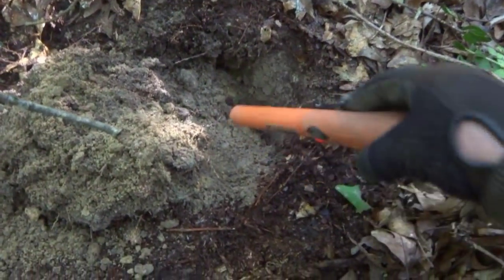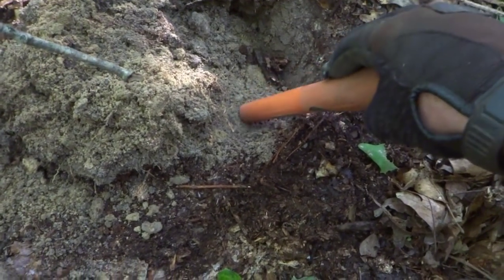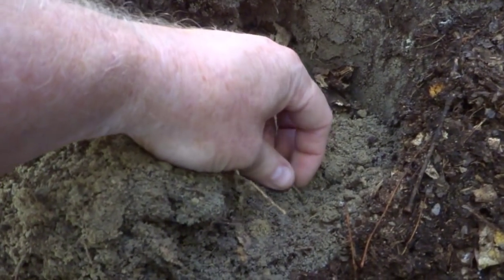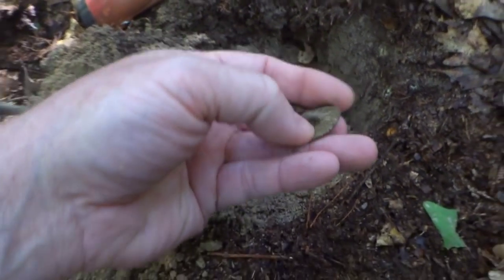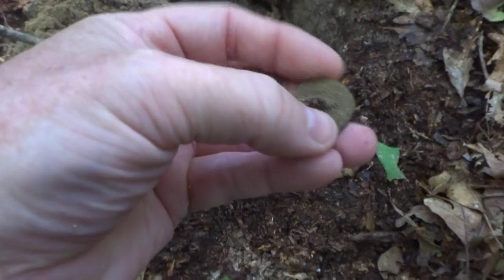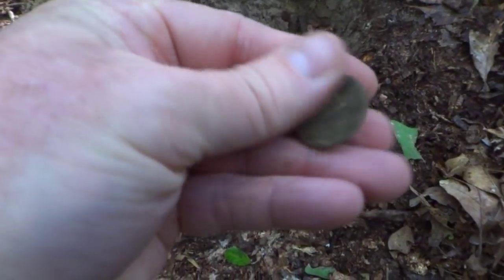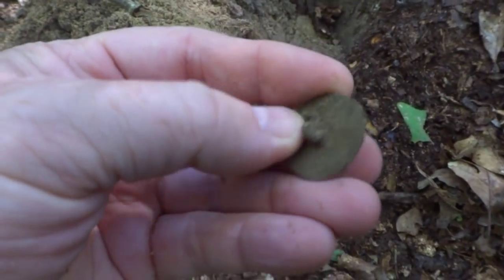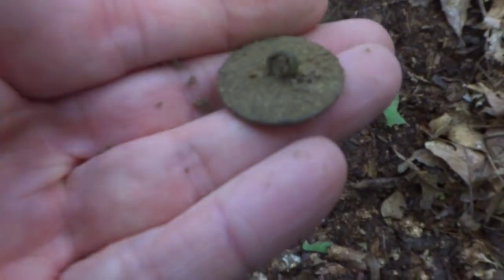Okay, I got the hole opened up, and I'm getting a signal right down here. Let's see what we've got. Looks like a flat button. Sure enough, look at that. Well, there's an oldie. Nice flat button. Take that all day long. Nice big shank on it. All right.